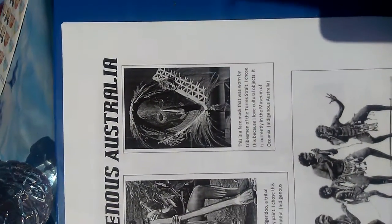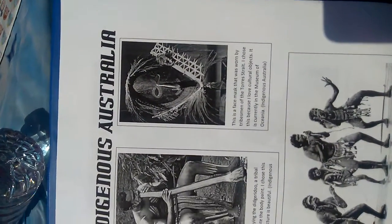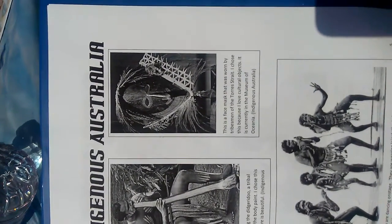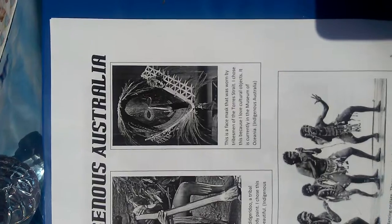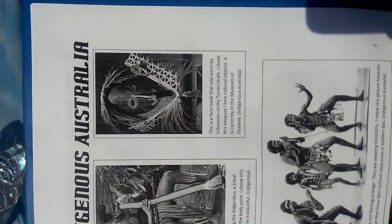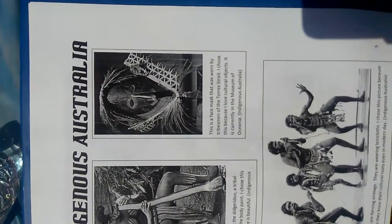Indigenous Australia. The man is playing the didgeridoo, a tribal instrument. Note the body paint. I chose this because the picture is beautiful. Indigenous Australia. This is a tribal mask that was worn by tribesmen of the Torres Strait. I chose this because I love cultural objects. It is currently in the Museum of Oceania.